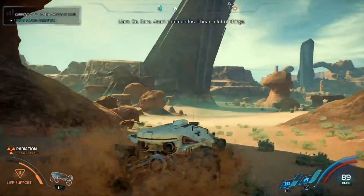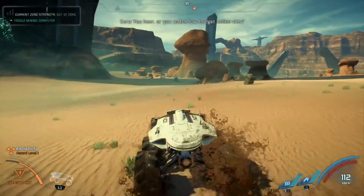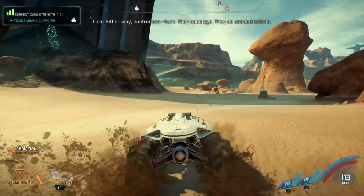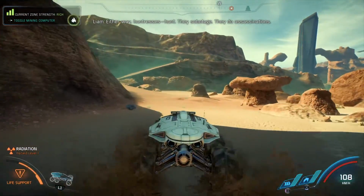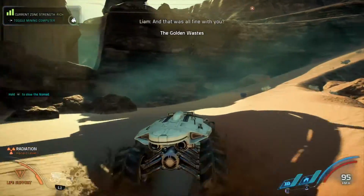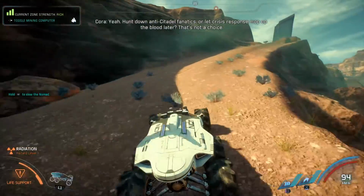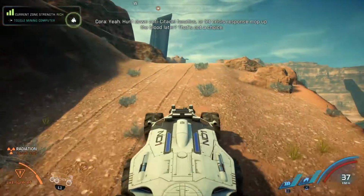So, Cora, Asari Commandos. I hear a lot of things. You hear or you watch low-budget action vids? Either way, Huntresses hunt. They sabotage. They do assassinations. All officially sanctioned. And that was all fine with you? Yeah, hunt down anti-Citadel fanatics, or let crisis response mop up the blood later. That's not a choice.